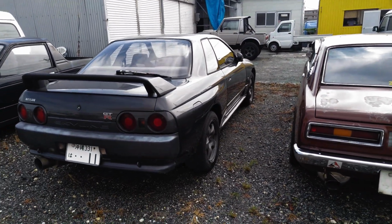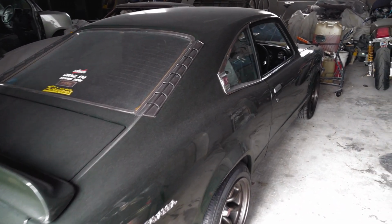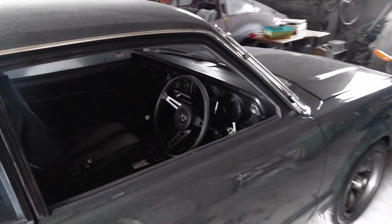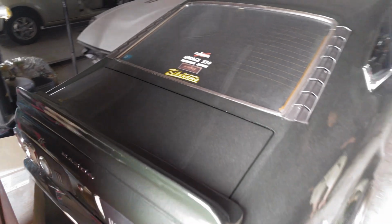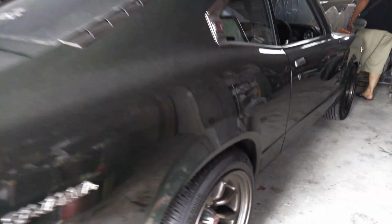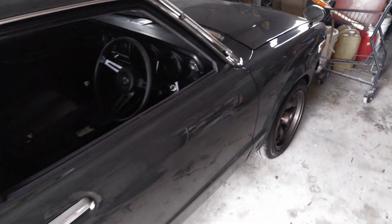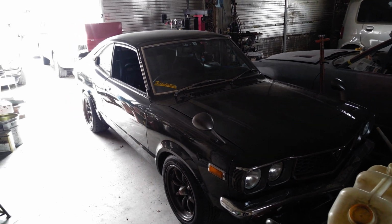Man, I love Japan. Such a cool place. Check out this Mazda Savanna. This thing is awesome. Oh, wow. Gorgeous. As I was walking by, he opened up the garage. Oh, that's so cool. That is really rare to see one in such good shape. Check out the wheels. That is sick. Really awesome.